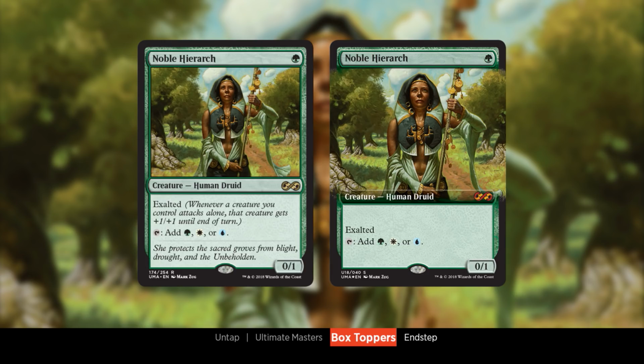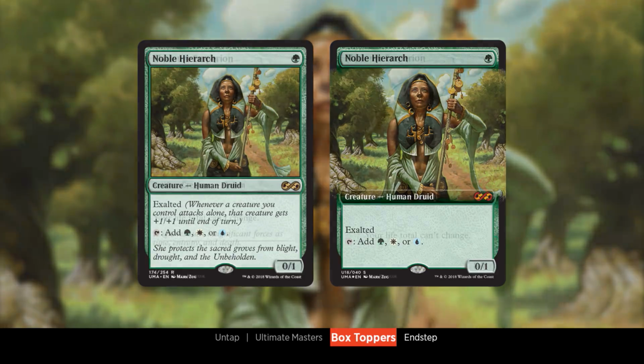But yeah, this is another one of my favorites for the box. I keep saying that, but they just look really cool. They all look so cool. Yeah, but the bleed and all the green in the background really works well together. Honestly, the Ultimate Box Topper version might be my favorite expression of a Noble Hierarch ever, just because it says Exalted, and then taps for green, white, or blue. That's it. So cool. All right, let's see the next one.